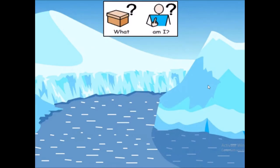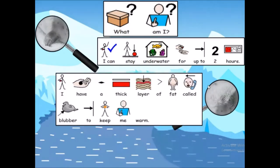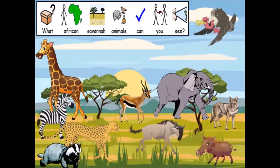What am I? I can stay underwater for up to 2 hours. I have a thick layer of fat called blubber to keep me warm. I can live for 30 years or more. I am a seal. What African savanna animals can you see?